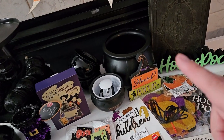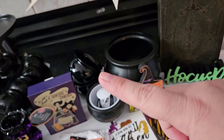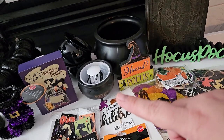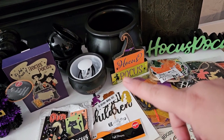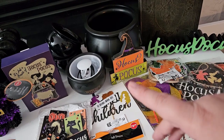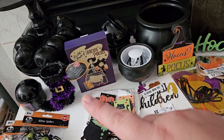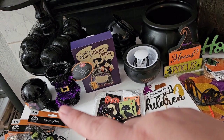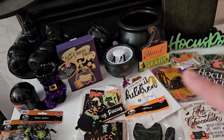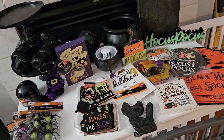We have some cauldrons. This one right here came from Party City. Those ones right there came from Target's Dollar Spot. It wants to focus on my finger. And then this one was from the plus section at Dollar Tree last year, but it bubbles. It's like a diffuser, so it'll have kind of the steam coming out of it. We have the witch's boot from Dollar Tree, the little light thing from Dollar Tree, and some spiders. And then the small cauldrons right there. So that's everything on this table. That's some decor.